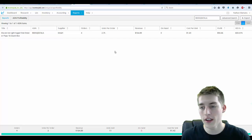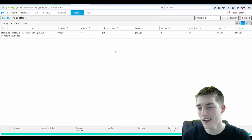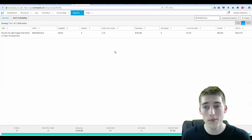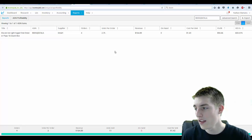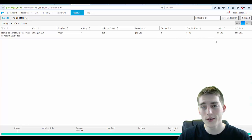This was called the Flavor Ice Sugar Freeze Pops. So this is a simple, those freeze pops that you put in the freezer. They're like in the plastic bags and they're frozen ice basically. You can find them all over the place. I only got 4 of them at a local Kmart. They only cost me $1.43 per unit. So I was able to make almost $100 off just those 4.